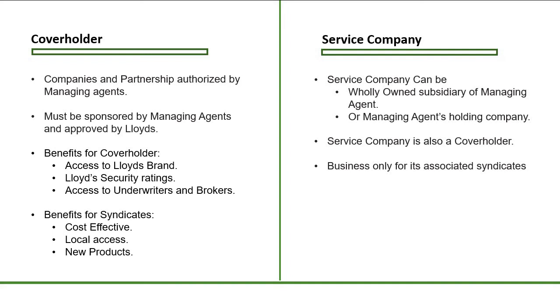Since the managing agent now has access to different parts of the world, it helps them understand the local insurance requirements of that region, which in turn helps them innovate new products and sell new products. So in a way, it is very helpful for the managing agent also to have a cover holder relationship to access different parts of the world.